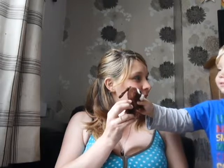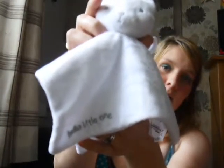So let's start with these two bags, which seem to be stuck together. So we have a cute little monkey. You like the monkey? I do. It's for your brother, for Ezra. You can hold it, look after it. A little comforter with a little bear on it, and it's ridiculously soft. I love it. And it says, "Hello, little one," on it. I don't know if you can see.